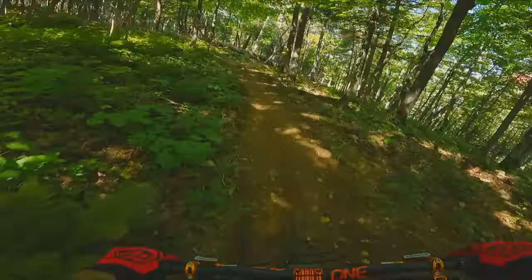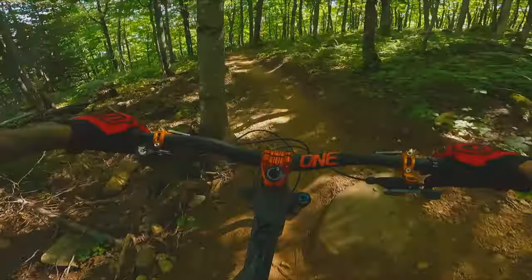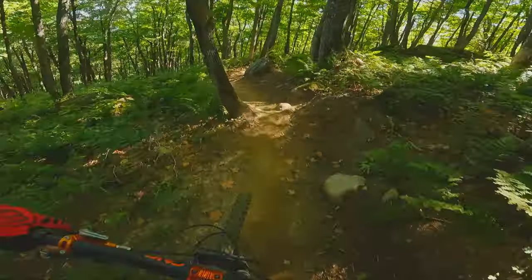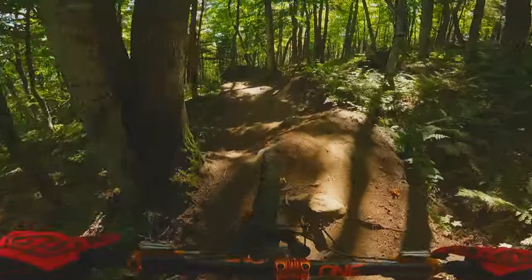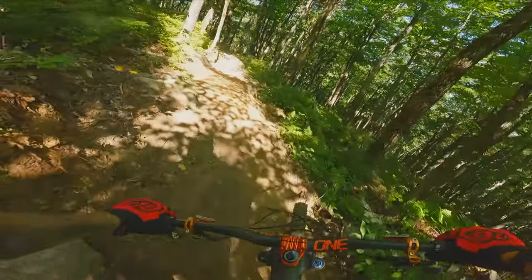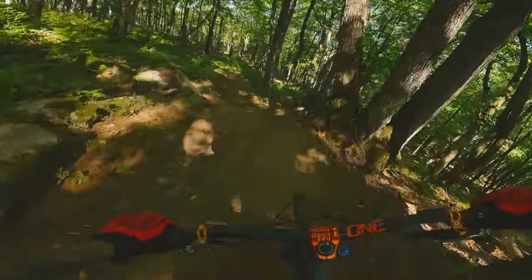What I can see so far, as with the last one on top, is much faster than what I did in the spring. Back then it was still loamy, but now it's pretty much on the dirt, much faster. There are some rocks that I don't recall. Traversing this one.